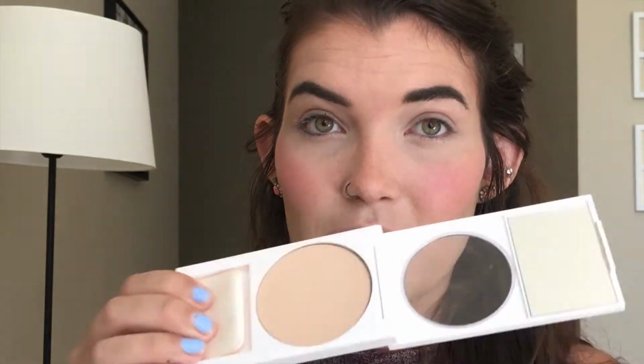I'm on my second one because I literally used up an entire one of these, and I never use up entire products, all the way down to the pan, trying to get it out of the edges. I never do that. So that is a testament to how much I love this powder. It is so smoothing. It adds a little bit of coverage, but it looks so nice on the skin. So I'm just using a really big Wet n Wild powder brush. I want to put that everywhere.